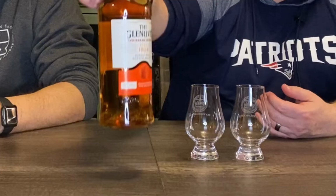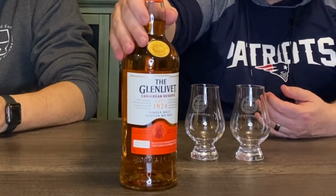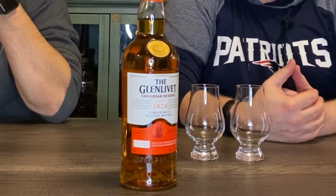All right. So this is that, but this one is also finished in rum casks, or Caribbean finish they're calling it, or Caribbean Reserve. This one is finished in barrels that held Caribbean rum. Now, we've had rum finishes before. Dewar's came out with one as part of their finished series, and that was actually pretty tasty. There was some pineapple to it, some tropical fruit notes that I kind of enjoyed.